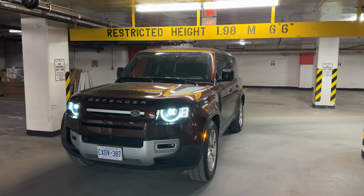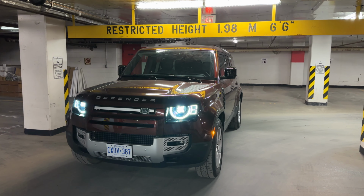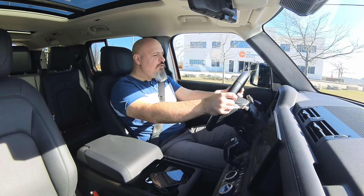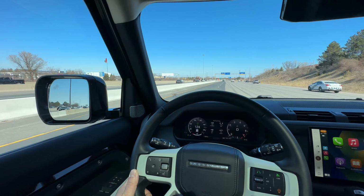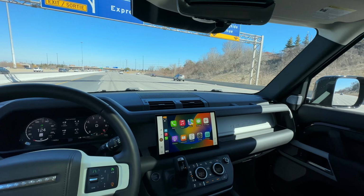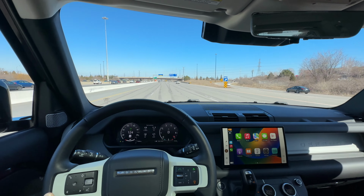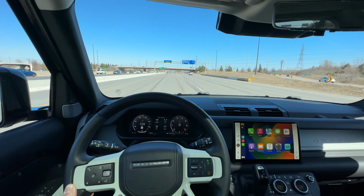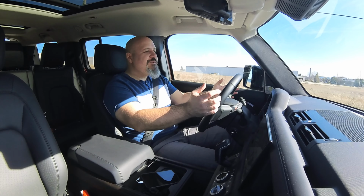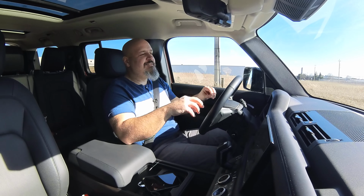Most importantly, though, the thing I want to point out is that driving the Defender is a fantastic experience. You have this huge wheel. You have the commanding view of the road. It actually feels like a really freaking cool truck. And it's like a resto mod thing because it feels very retro, but also very modern. It's very smooth, very quiet, but I don't know. It's a fantastic experience, especially if you like trucks. You're gonna love this thing.